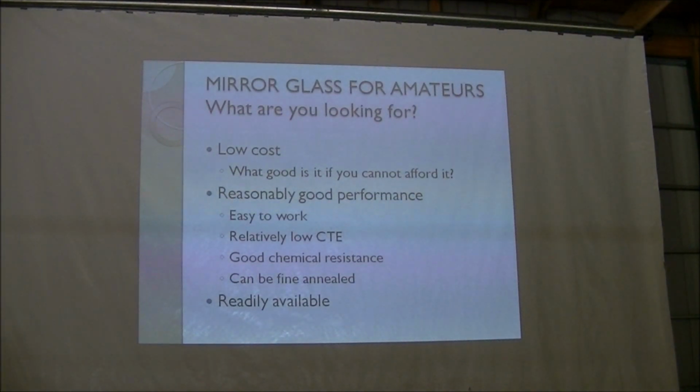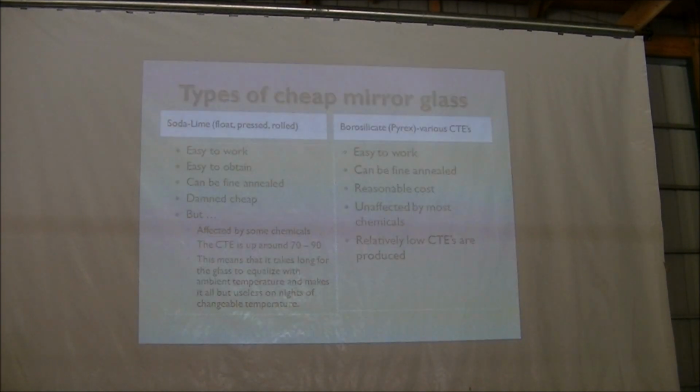And then finally, it needs to be readily available. I mean, what good is it if it has all these features and you can't get it? Then it's of no use to you. And that's the prime reason I've been asked to talk today.